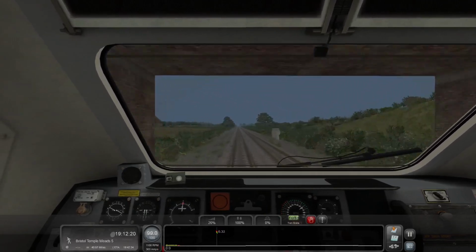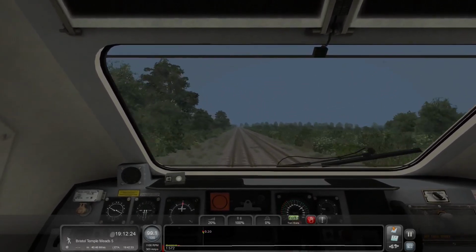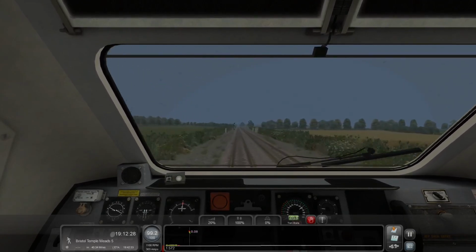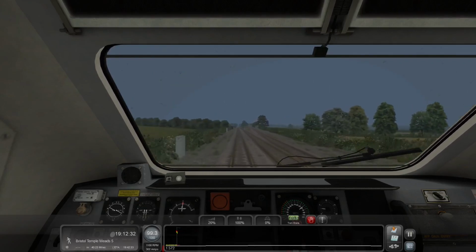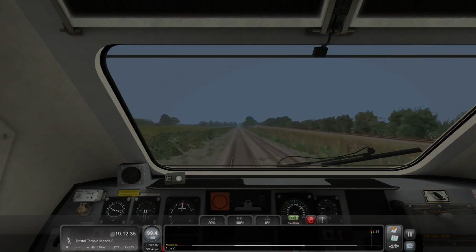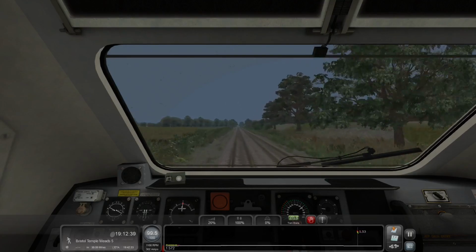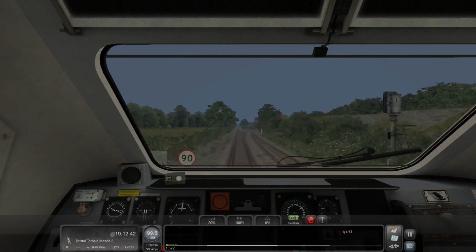I think that split is coming up right around this point. There it goes. That's the Bristol Taunton line. There was another track that did exist shortly beyond that exit, right around here. That track has since been lifted, but it went to join that same track.